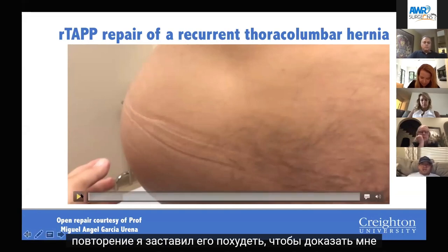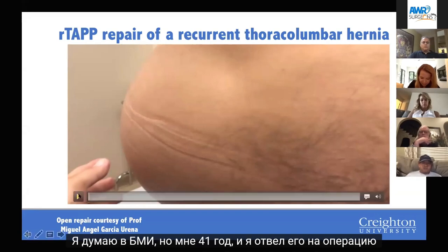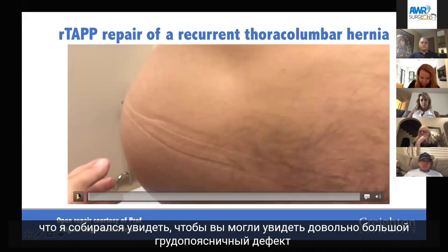I had him lose weight to prove to me that he would be a willing participant in his recovery. He did lose weight, but he was still obese, with a BMI of around 41. And I took him into surgery. Honestly, while I do a lot of flank hernias, I knew that this was different, but I didn't exactly know what I was going to see.